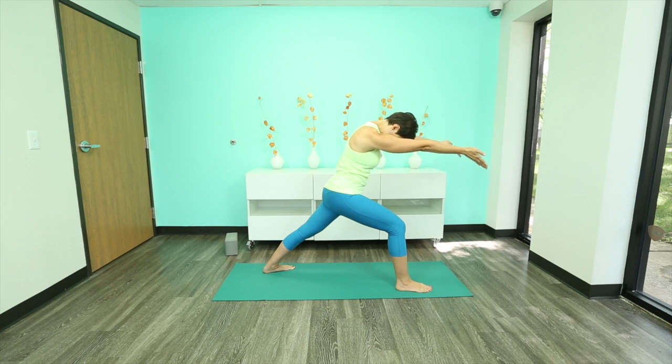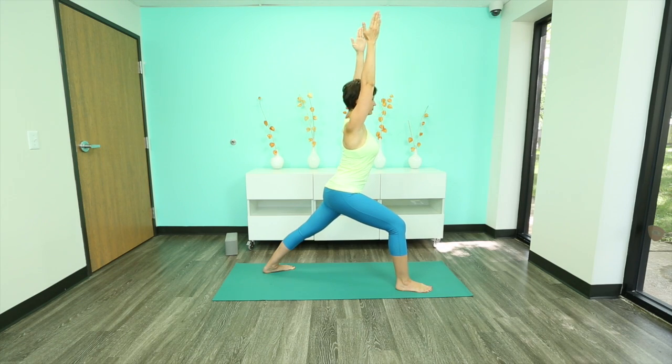Next time on the inhale, raise your arms up. If it works for you, interlace the fingers and turn your palms up toward the ceiling, or just keep your palms facing each other. Keep your front knee bent.